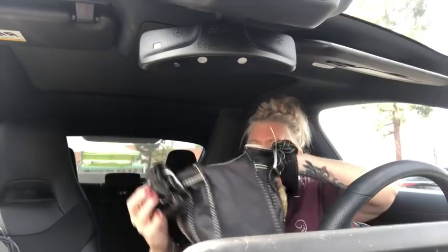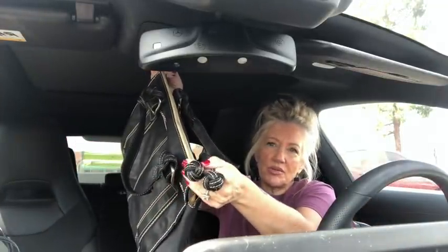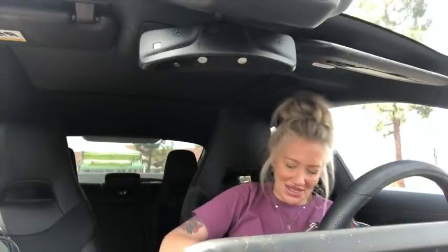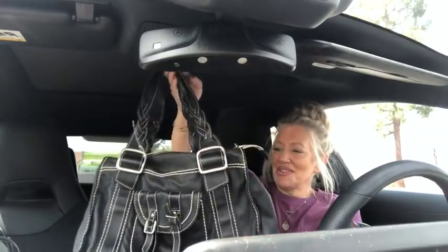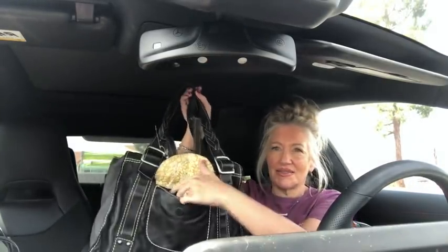Super clean, excellent condition. Zip top closure with a little leather braided, round little braided doodad, doodads. You know, there you go. So there's the fossil. This has got a front pocket on it.